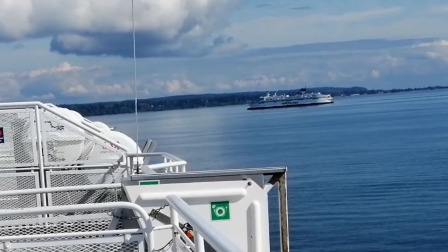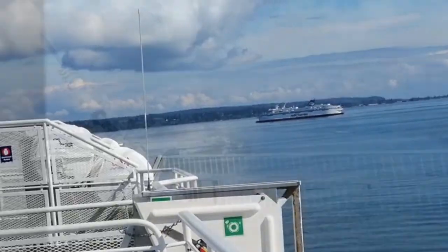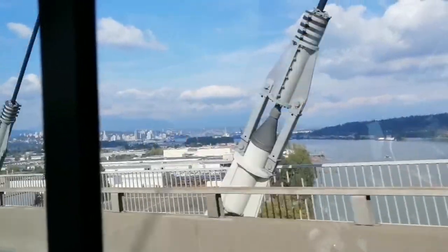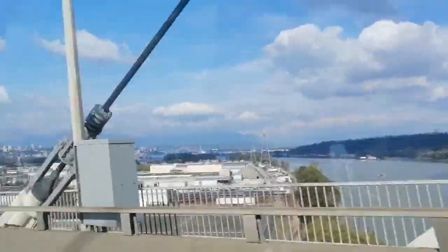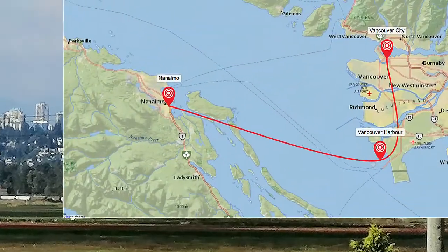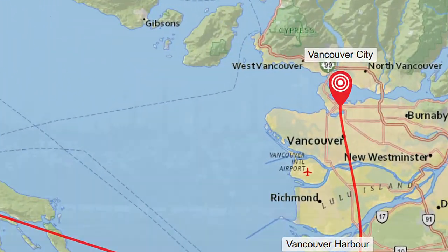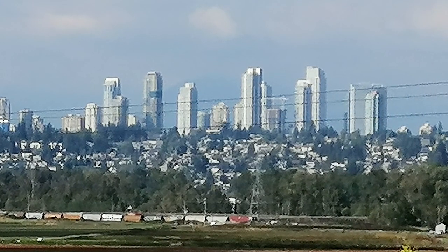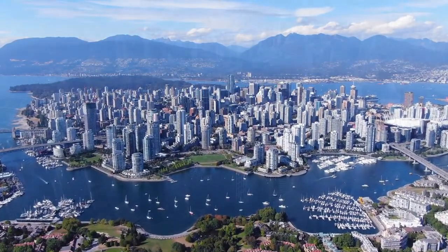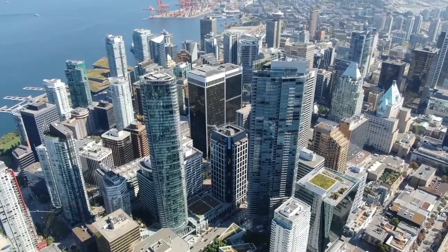The ferry station is a good 50 kilometers outside of Vancouver, but from a distance we can see the skyline of the metropolis on the Pacific. Even more spectacular is the view from above, because Vancouver is located on an island.